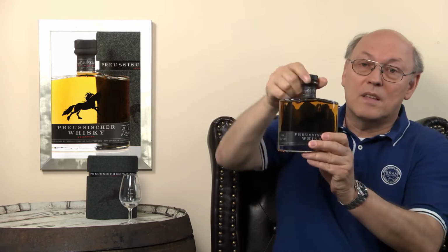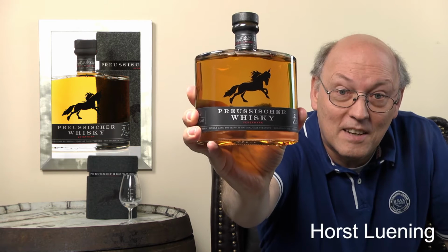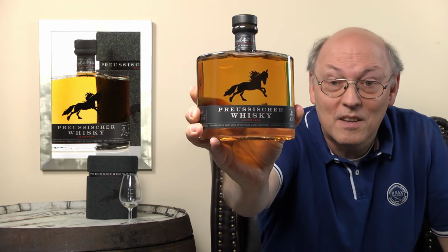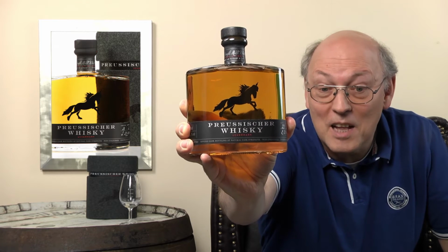This whiskey distillery with the Prussian whiskey was founded by a woman, Cornelia Bohn, and she built this distillery out of ruins of an old horse stable. And therefore, this whiskey has a horse on its bottle, and if you look very carefully at the horse, it looks like a flying horse, but no, it's the hair of the horse. But in the front, you see this helmet.